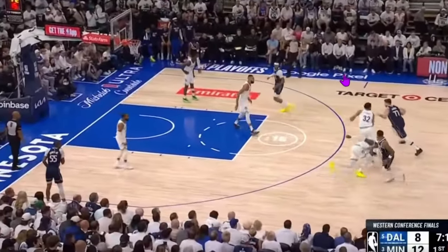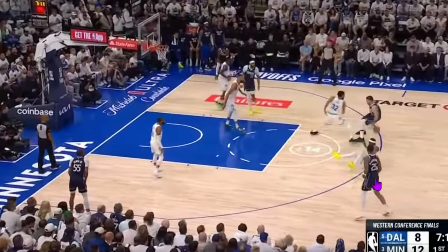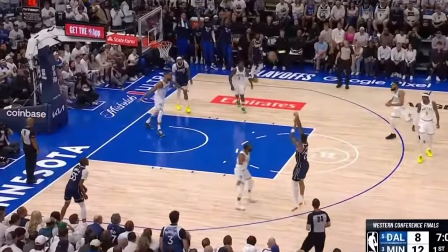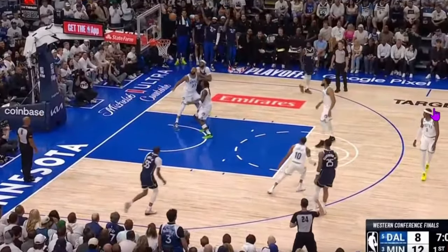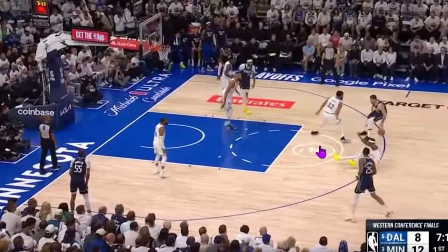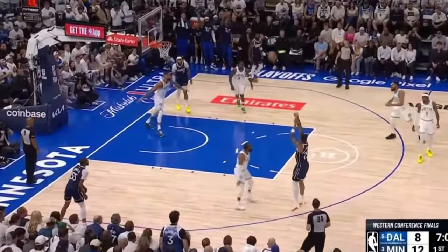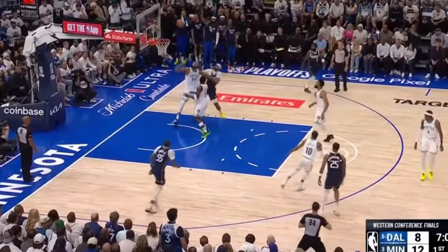Okay, so Luka is able to get into space, and because Jaden McDaniels had to go around the screen, he gets caught on it a little bit more, falls to the ground, and that creates an open look for PJ Washington. So because Cat can no longer recover to PJ Washington because Jaden McDaniels is out of the play, it puts more stress on the defense, and that is one wrinkle that Dallas went to try and exploit Minnesota hard hedging on the screens.